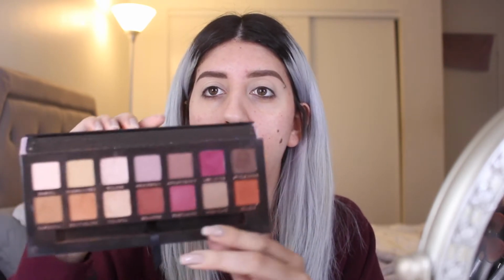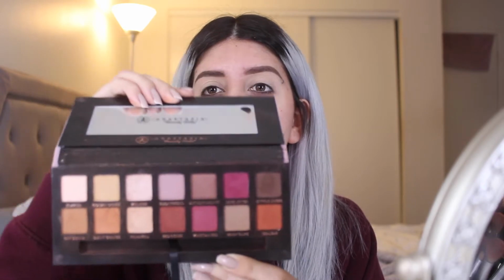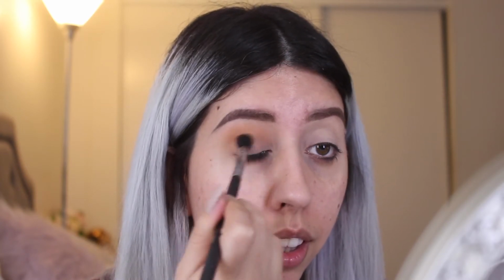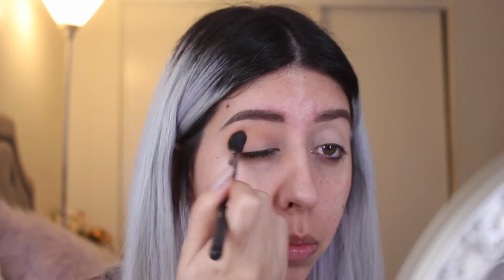I'm going to start with the transition color from the Anastasia palette, the Modern Renaissance. I'm going to be using this color as my transition color. I'm going to bring it down almost to my lid, not just putting it on my crease, because I am going to do kind of a smoky eye. That's why I'm bringing it more down to my lid. Mainly applying it first on my crease, and then I'm applying it down to my lid.